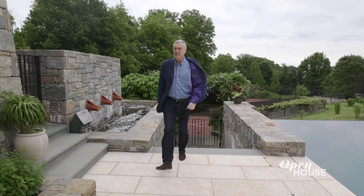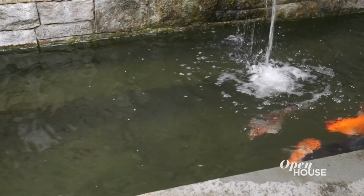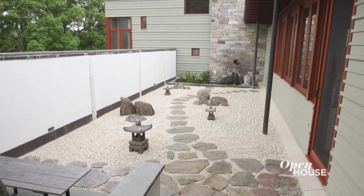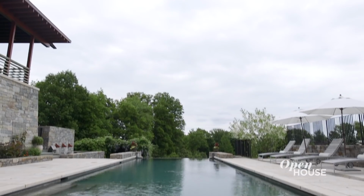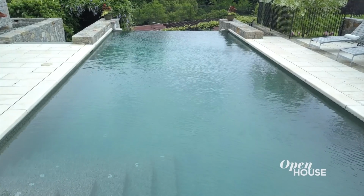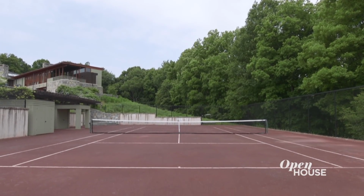Within the broad brush of this top-of-the-hill landscape, there are many elements, almost little mini climates, if you will, little mini landscapes that you can use in different ways all around the property. If you're standing at the end of the outdoor pool and look down into the landscape, at the end of it you see a red clay tennis court disappearing into the trees.